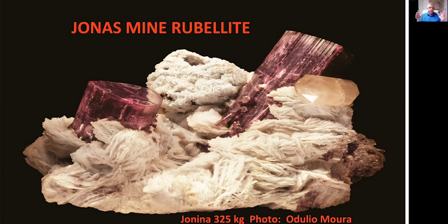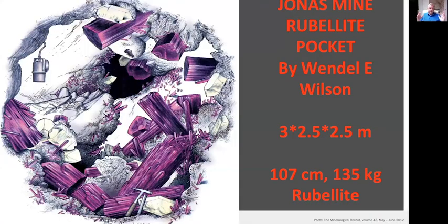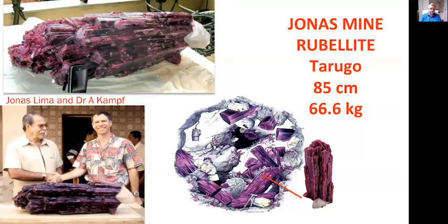After speaking with the miner, Elton Barbosa, and seeing the specimen, Wendell made this beautiful drawing of the pocket. The most incredible gem pocket ever found on the planet. And here's Tarugo, a beautiful 85 centimeter crystal, the last one that Jonas Lima, the financer of the mine, and the mine was named after him, kept.